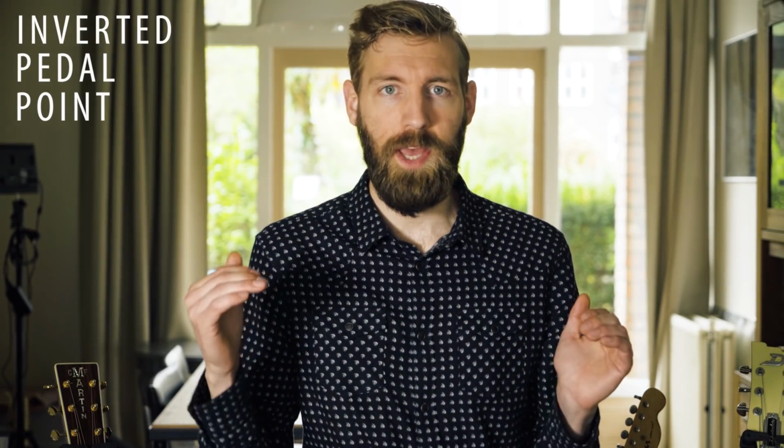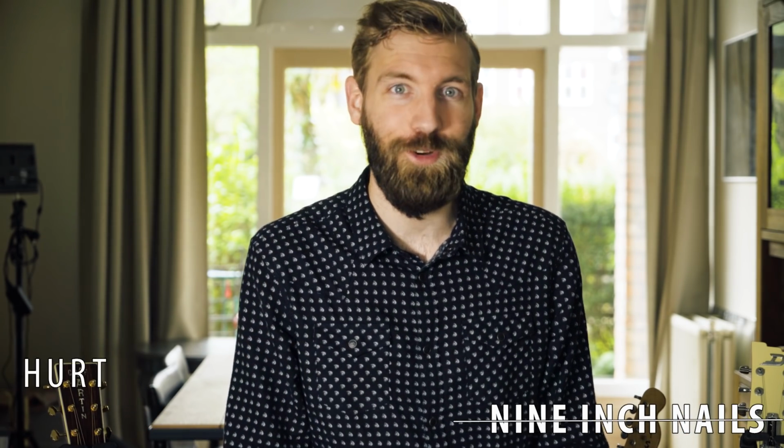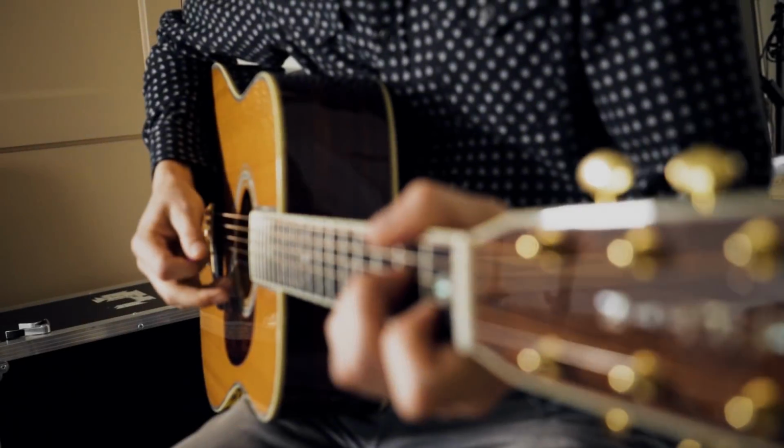So the next technique is called inverted pedal point, where the pedal note is on top. This is a great technique for guitar and therefore seen a lot. The first song I like to discuss using this technique is Hurt, officially by Nine Inch Nails, but a little more prominent in the version of Johnny Cash, where you can clearly hear the piano just hammering the G, the G, the G, played over the A minor, the F, the C and the G chord.